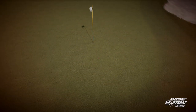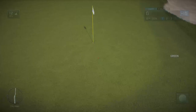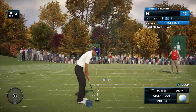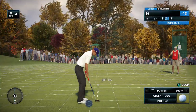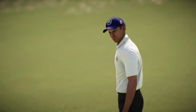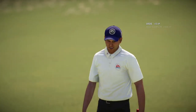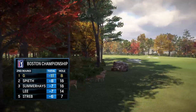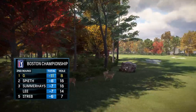Really good distance control there, playing well to his strengths. Made a par in his previous round. This time, it's for birdie. Pretty much doing everything right this week. 11 under for the tournament.